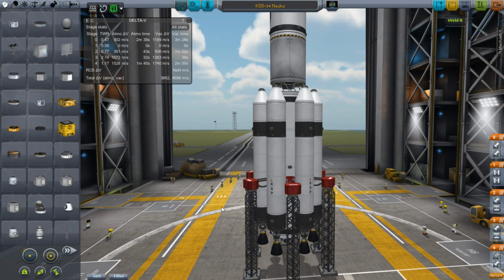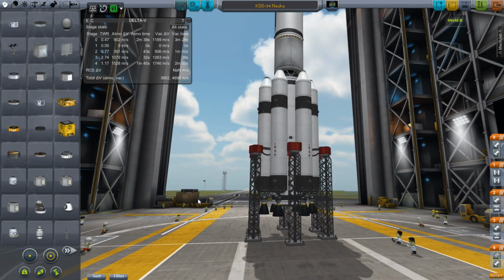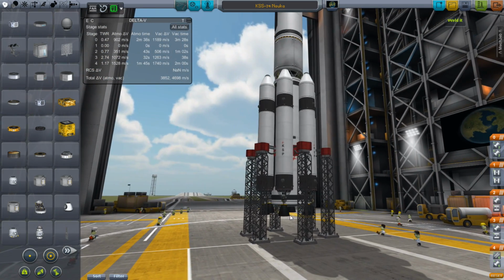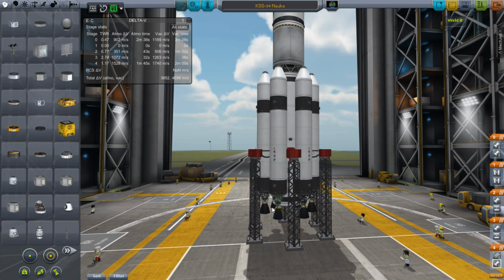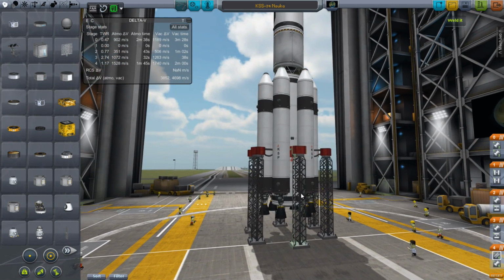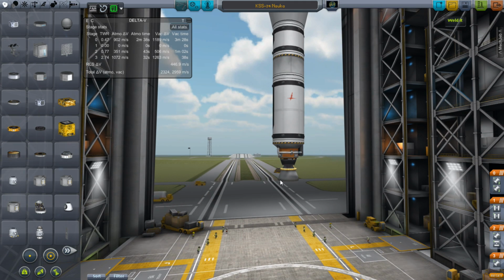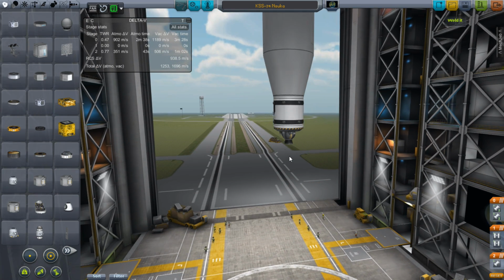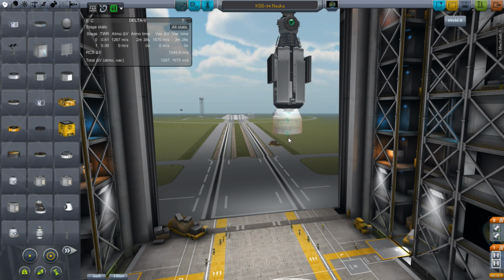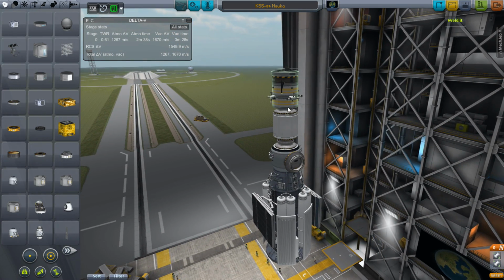And here's a look at my Nauka in the vehicle assembly building, sitting on top of my Proton M rocket. So it has its central fuel tank, which I believe is where they put their oxidizer. They put their liquid fuel out here on the outside above the 6 engines. And then if we move our way up from there, we go into stage 2 and then stage 3. And then we get up into the fairing itself where we have the Nauka, and I have it up with a little tug attached to it.